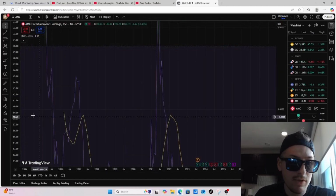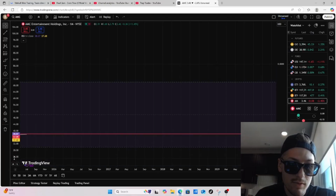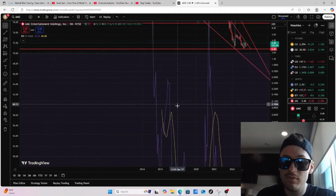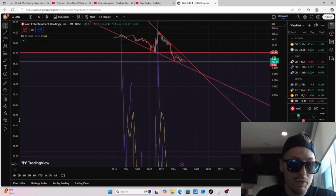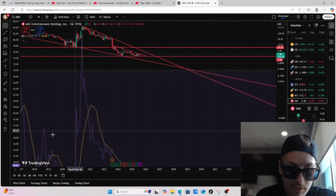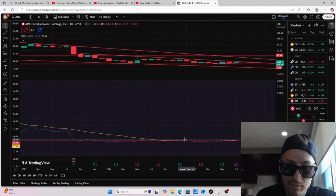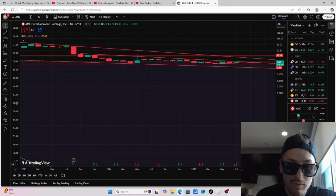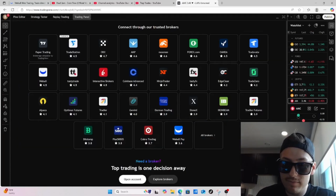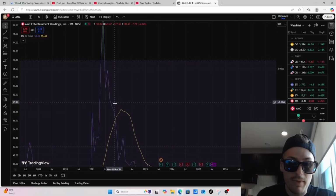Probably the most bullish part about all of this... Oh geez. Lost in the sauce here. Probably the most bullish part about all of this. If I could get it. Holy Toledo. I'm going to scream. I can't get it. TradingView, do it. Do the thing. I'm showing my boomer.